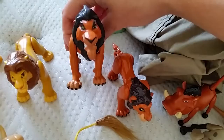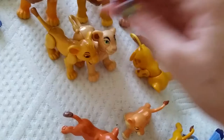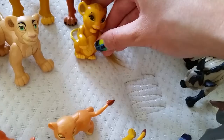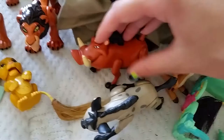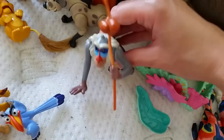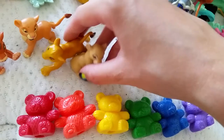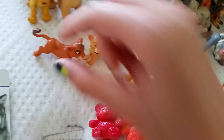And here's Big Simba. And Scar. McDonald's Scar. I think it was McDonald's. McDonald's Nala. Little Simba. Baby Simba. He's supposed to have a bib and a little high chair. And here's part of the high chair. It's somewhere else. I don't know where it is. Here's Pumbaa. And Timon, and Shenzi, and McDonald's Rafiki, Zazu, Simba and Nala. These were actually on my birthday cake as a kid. And Kovu and Kiara. I got all these as a kid.